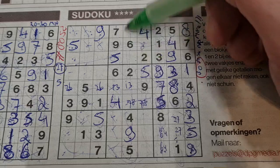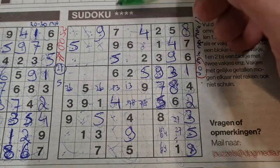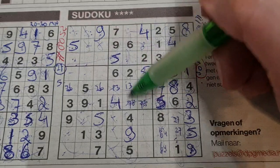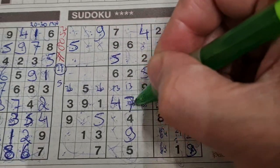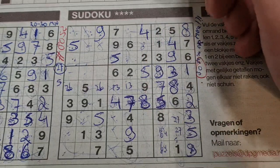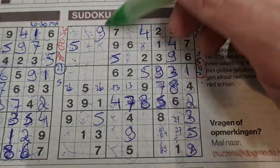Well. In this column, we need a 7. These two boxes can't be 7 because we have a 7 in this big square, so no 7 in these two boxes. So the only place left for the 7 should be here then. And I've eliminated the 8, so the 8 goes there. Okay. 8, 8.